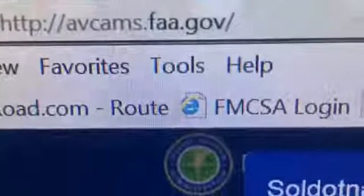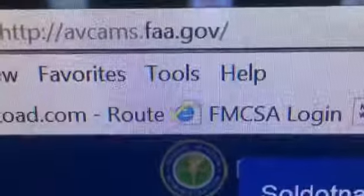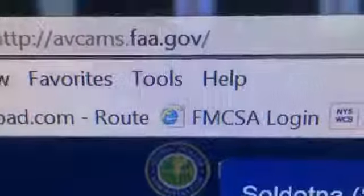Guess that's all I wanted to talk about today. Don't forget that you could go to avcams.faa.gov and look at these cameras. This is the Soldotna camera, and the Wainwright are the best cameras because they're located in a way that you could look straight into. And I'll show you where these two are located in case you get curious like me and want to look. And that's very easy.